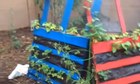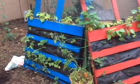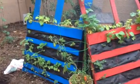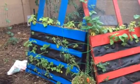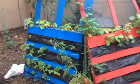We have our pallet beds. Kim put a bunch of random stuff in there. Some of it's doing really well, some of it has not germinated, but we have some cucumbers up top, some peas, some sunflowers it looks like.